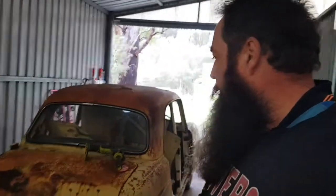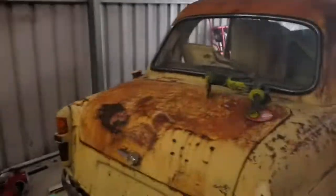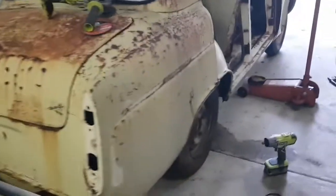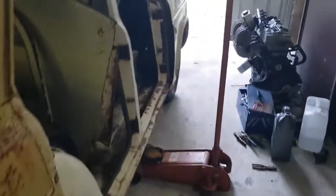1950s-ish Ford Prefect. It's a rolling shell. I was going to buy it, well I did buy it, to do it as a burnout car or drag car or whatever. Had a supercharged Commodore V6 for it. All the interior is all there, except for the stuff I've kept and stripped out of it. Nothing's actually bolted on.